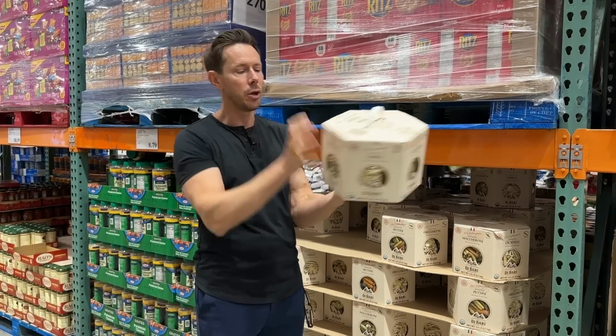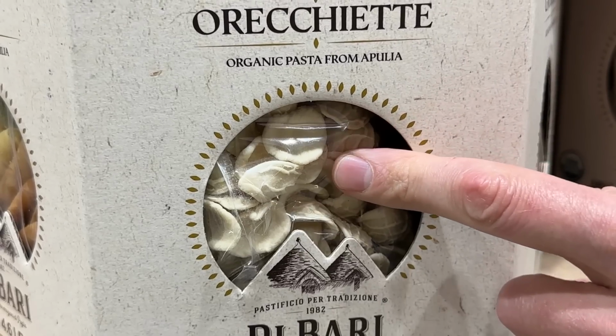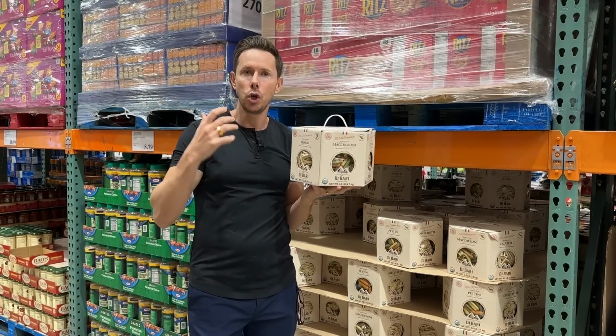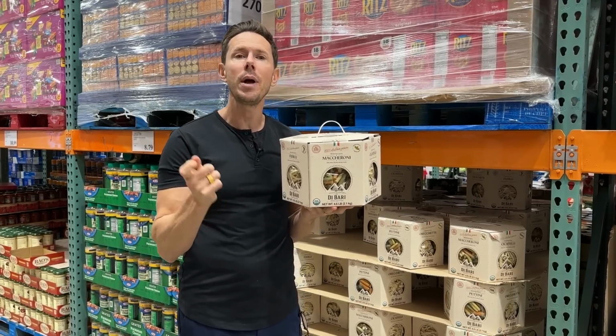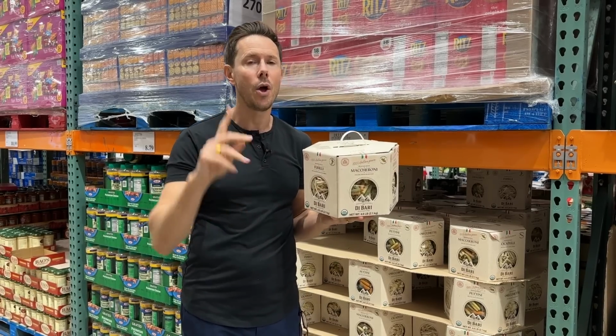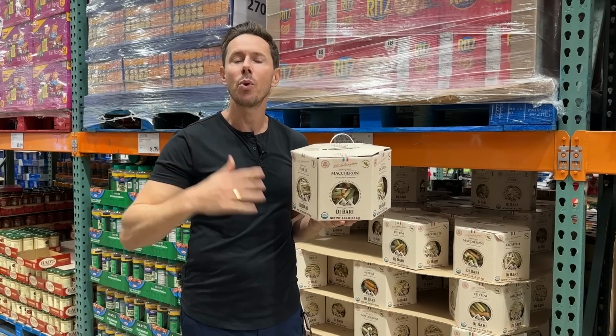And see the color of these pastas? It's kind of like pale color, right? It's not like a yellowish color. That means it's not only good durum wheat, they're aging the pasta very slow, and the water they're using to cook it is cold, not hot. What does that mean? It means that the wheat and the gluten is more digestible.